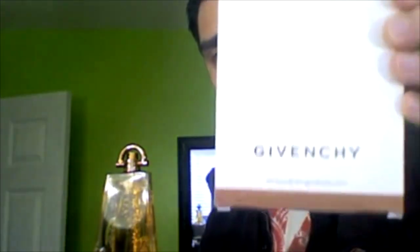The box itself, as you can see, lots of details by Givenchy. They got their website in the bottom right here, and then you got all your goodies at the bottom of the box. All right, Givenchy's Pie, a top seller not only in the Givenchy brand, but across the world against all other fragrances. This is a top 25 seller in the world. So they must have done something right.